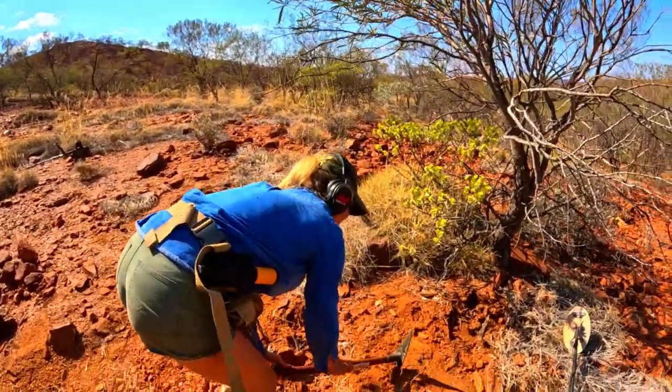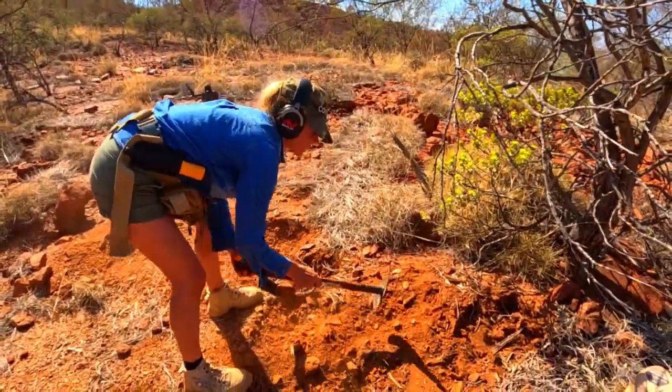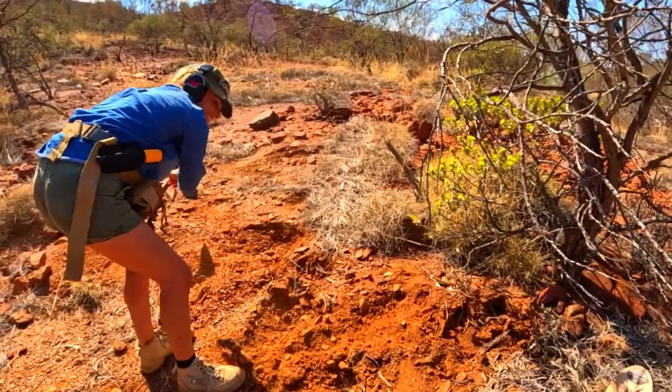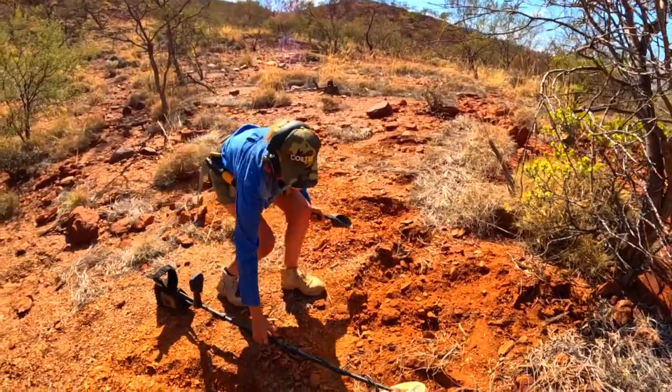I love it when you find a great patch of gold and then someone comes over and decides to claim it. I think you need to move on after this. It's out. This is bullshit.